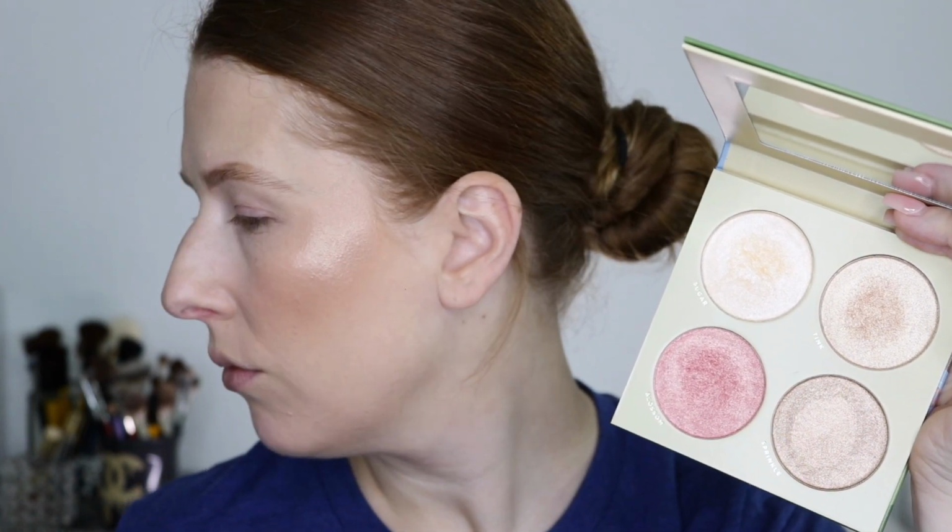Manny has created something that has so much shimmer and so much sparkle and so much shine without being glittery. I do not like a glittery highlight. I don't want glitter all over my face. And this palette really is full of sparkly, shiny, shimmery highlighters. I've been reaching for it every single day. I can't put it down. I absolutely love it. And Manny said people were asking for the highlighter palettes to come back.